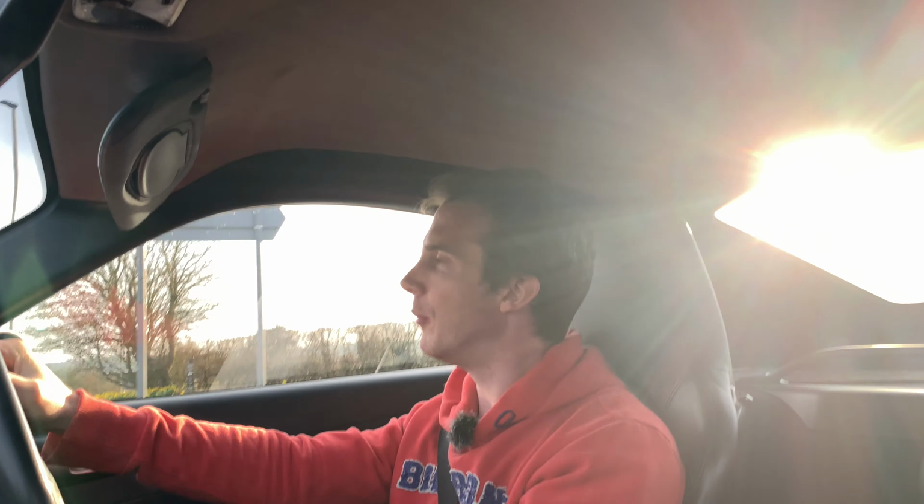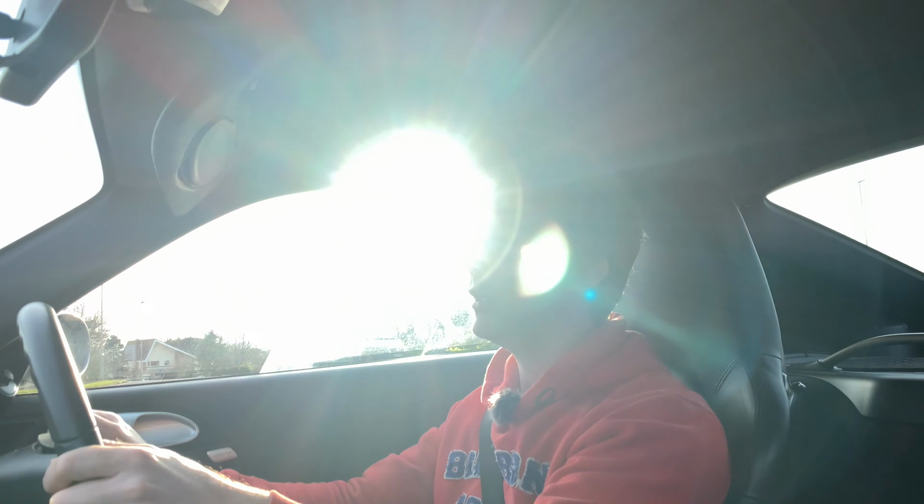I get a lot of people in the comments asking me why I bought the Tiptronic, saying it's not a proper driver's car, etc, etc. But the reason why I bought the Tiptronic was quite a simple one, really. I've got a manual car and I just really fancied an automatic, and I thought, well, Porsche do make a Tiptronic with the Cayman, so if I find one, I'll go and test drive it.